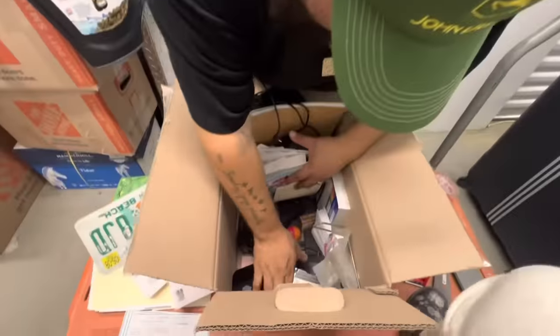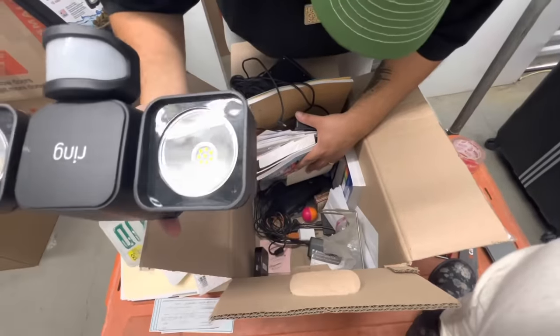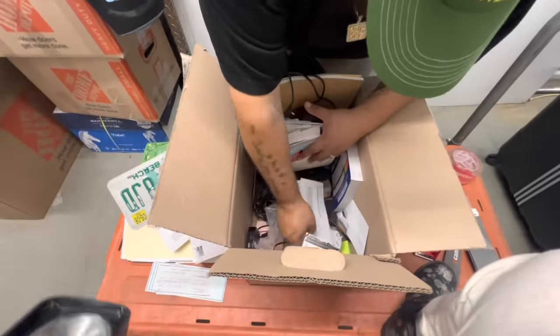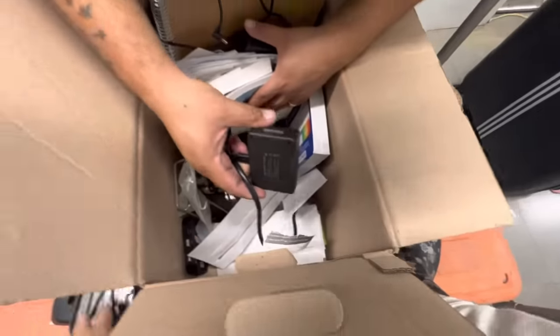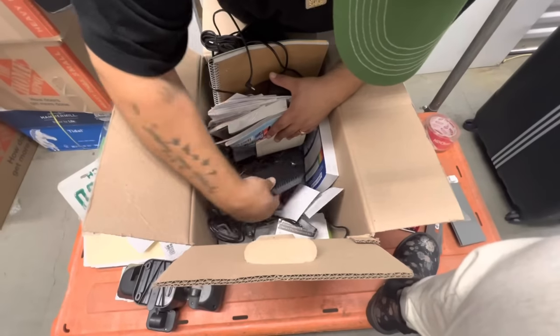What is that, Mama? Is that a camera? Ring? Mm-hmm. Ring this doorbell? Looks like a floodlight. A ring floodlight? Yeah. You put in all the thing is down here, all the whole setup. Put in front of your garage. We got chargers. What is that thing?